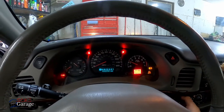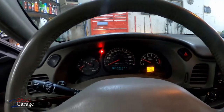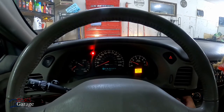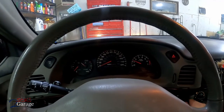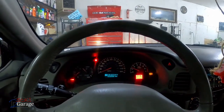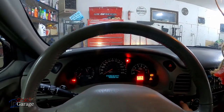Look at that, that was nice. Door jar. Low tire pressure, that's related to that code, I believe. Change engine oil. Put some washer fluid in this so that's not low on fluid anymore. Let's fire it up one more time. Okay, kind of a long crank there. Turn it off. Might have some relearn time. Not sure.